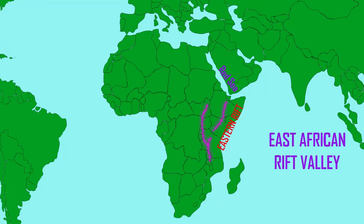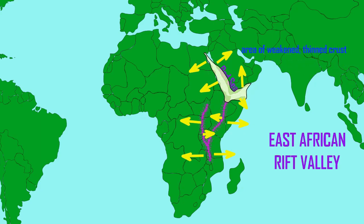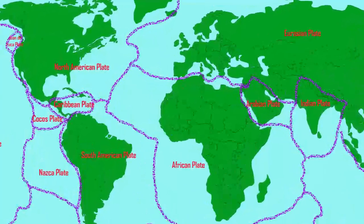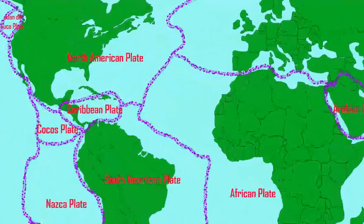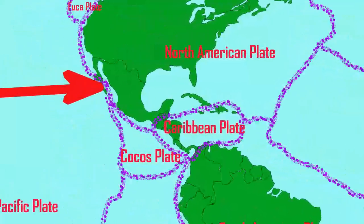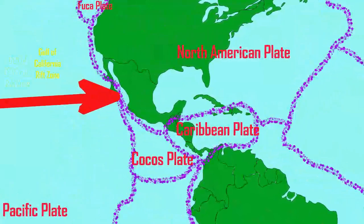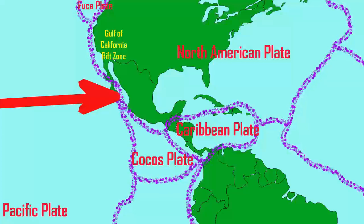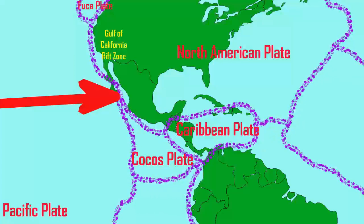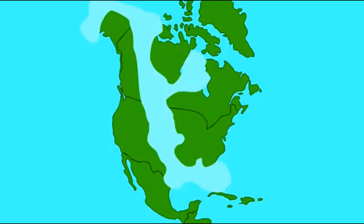Not only can plates collide and converge, they can also diverge. This is evident in East Africa, as East Africa is rifting away from the remainder of Africa, but it is also evident in Mexico, where the Gulf of California rift zone has separated Baja California from Mexico starting in the Pliocene, where this area, which was once joined to Mexico, began to form ocean crust for the first time. It continues to move away from the rest of Mexico, and Southern California is threatened to be transformed in this plate movement as well.